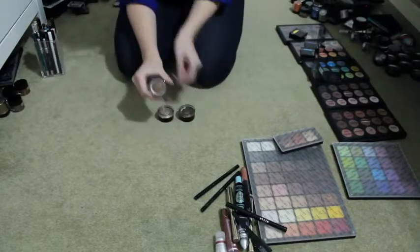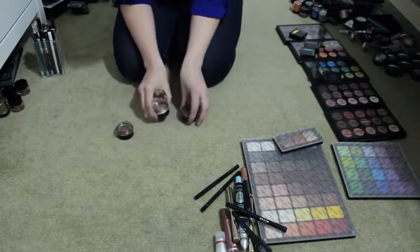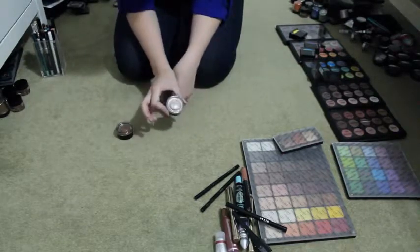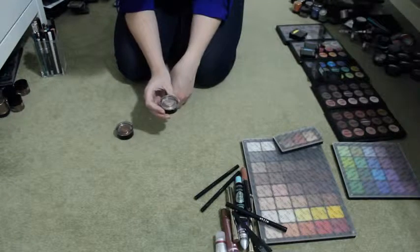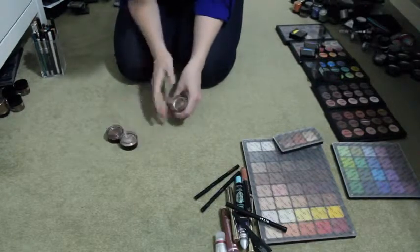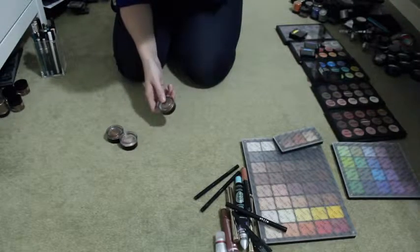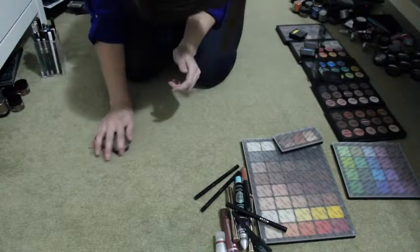Okay, so number 5 is a dark copper. That's different from everything that I've got. It's a lot darker than everything that I've got. This one is similar to Still a Kitten. This is number 9. I just got rid of Still a Kitten, so I'll keep that. And this is a khaki one that I want to try out. So I'm going to put all of these in my to try pile.